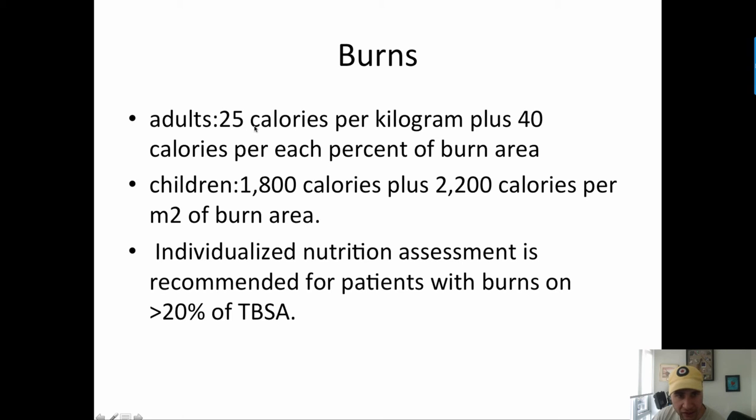So for adults, we need 25 calories per kilogram plus 40 calories for each percent of burn area. And for children, it's 1,800 calories plus 2,200 calories per square meter of burn area. So again, it's all depending on your burn area. So it's a very important concept, because that's what you need to assess your burns and then provide those calories.